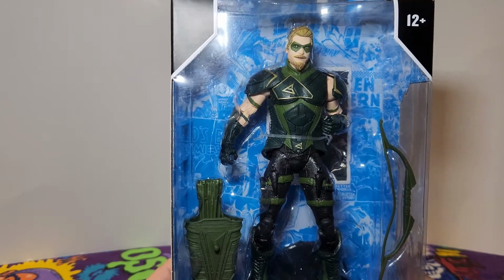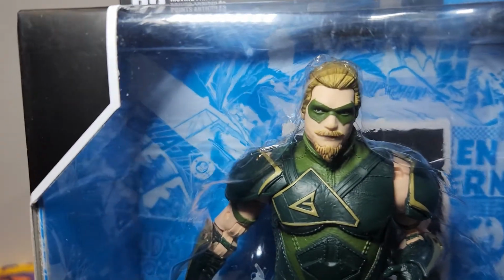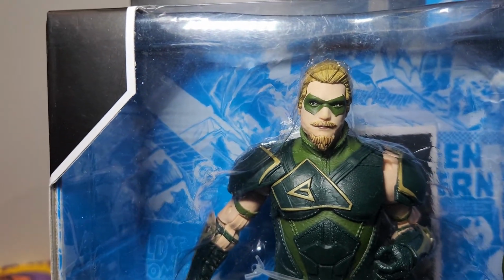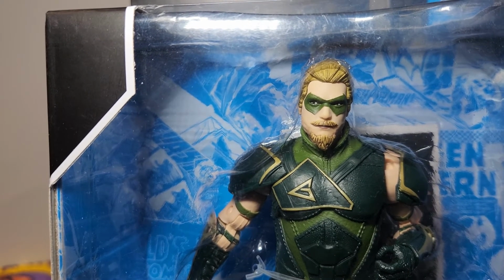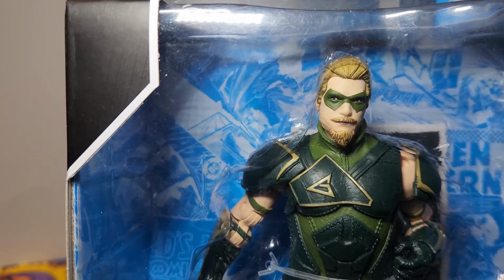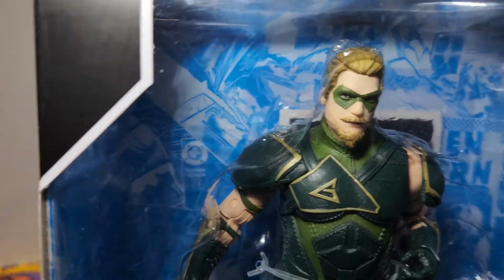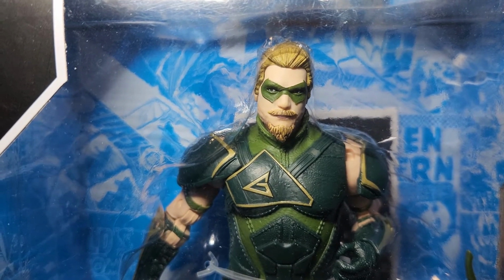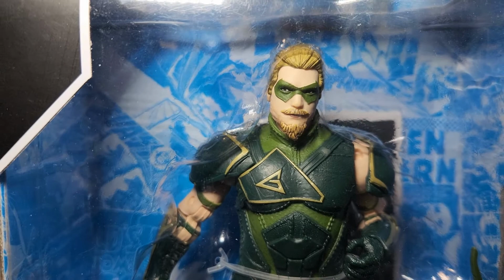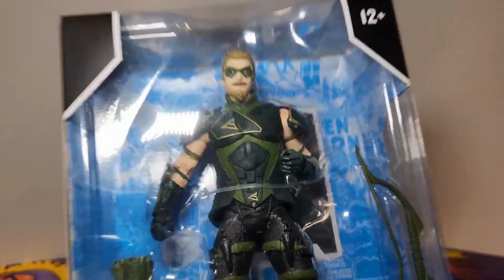I really do. The only complaint I have, let's take a close-up. The eyes. The side eye. When I was getting into DC Multiverse, the complaint I heard the most was that all the characters are kind of looking off to the side. I've noticed it with a few, but this is the one where it's basically dead on. He's kind of looking to his right, our left. I don't know, it bugs me on this one, not really so much on the other figures, but I do really like this figure.